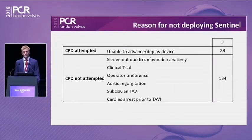So just to spend a minute or two on the reasons for not deploying a Sentinel device. Obviously, if you can't advance the device, despite the tricks we talked about, like getting the patient to take a deep breath, or bad radial spasm, although I have to say radial spasm is very unusual with this device, actually much less so than with radial PCI, in my experience anyway.